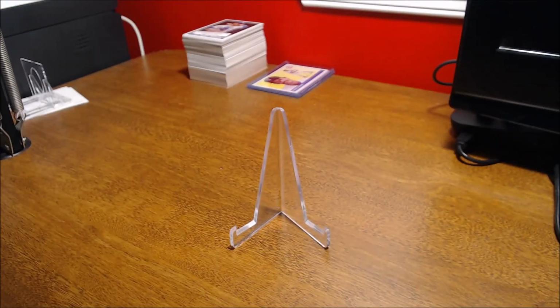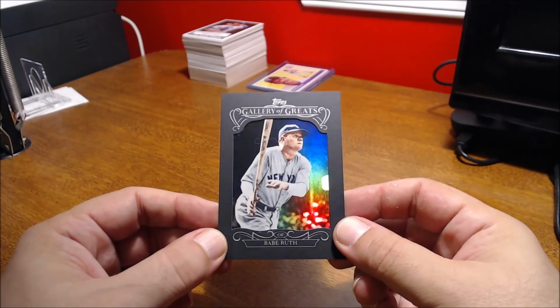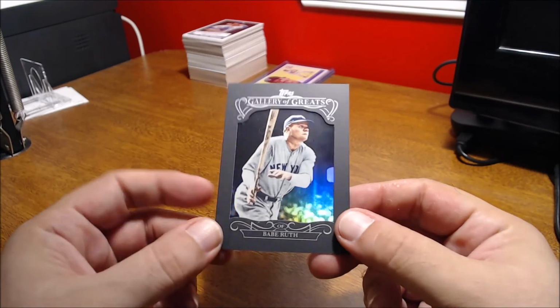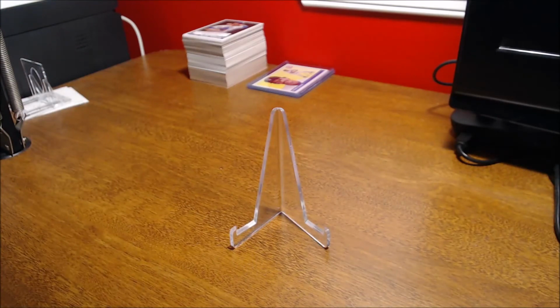Back to some Hall of Famers. Another Topps flagship insert, Gallery of Greats. Babe Ruth. That shiny foil in the back there. Cut out, if you can see, it's framed. Neat card there.